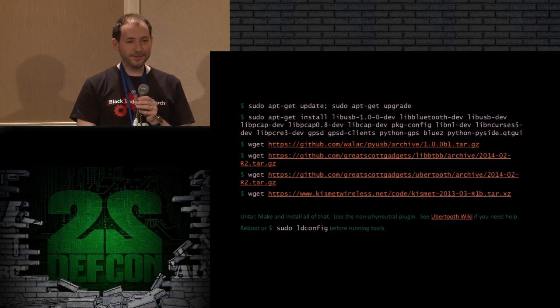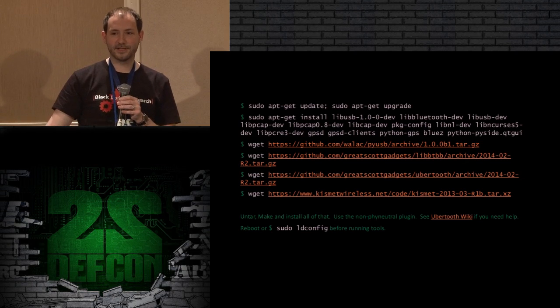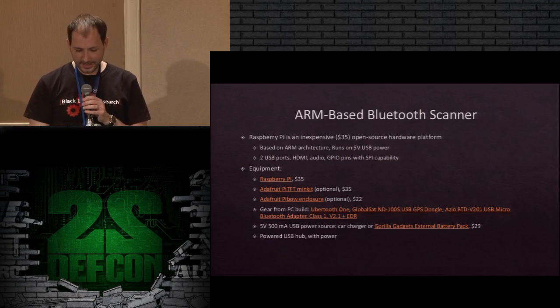So I thought, what would be cooler is if I had this on a little embedded system that I can just stick on the dashboard and plug into the cigarette lighter and do it all that way. So I built an ARM-based Bluetooth scanner. And let's show you a bit of that.